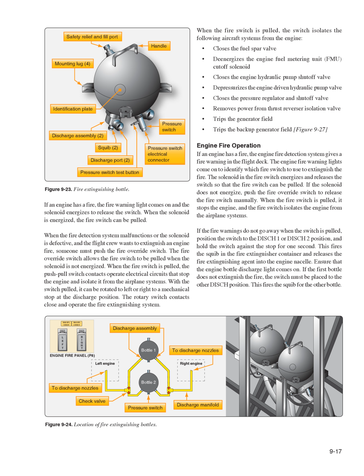If an engine has a fire, the engine fire detection system gives a fire warning in the flight deck. The engine fire warning lights come on to identify which fire switch to use to extinguish the fire. The solenoid in the fire switch energizes and releases the switch so that the fire switch can be pulled. If the solenoid does not energize, push the fire override switch to release the fire switch manually. When the fire switch is pulled, it stops the engine, and the fire switch isolates the engine from the airplane systems.